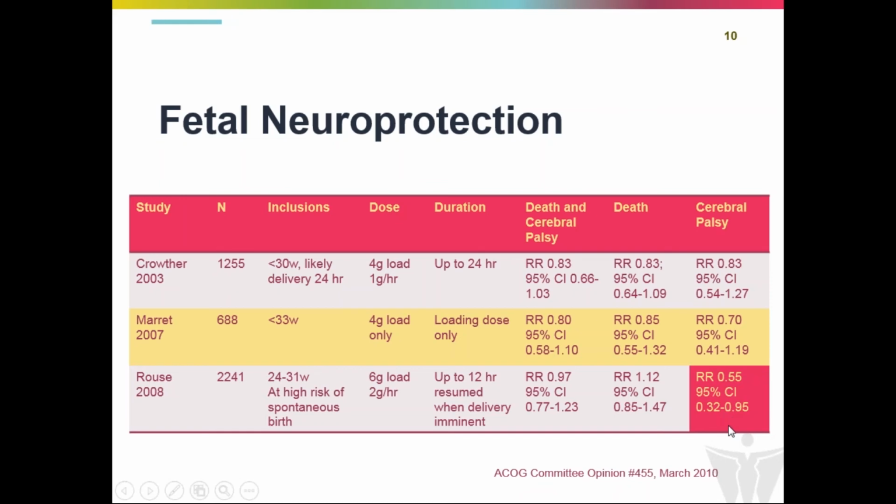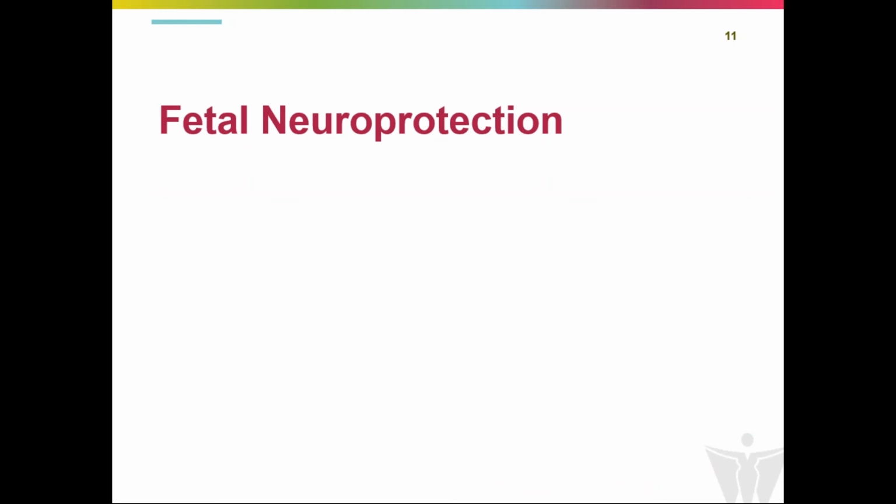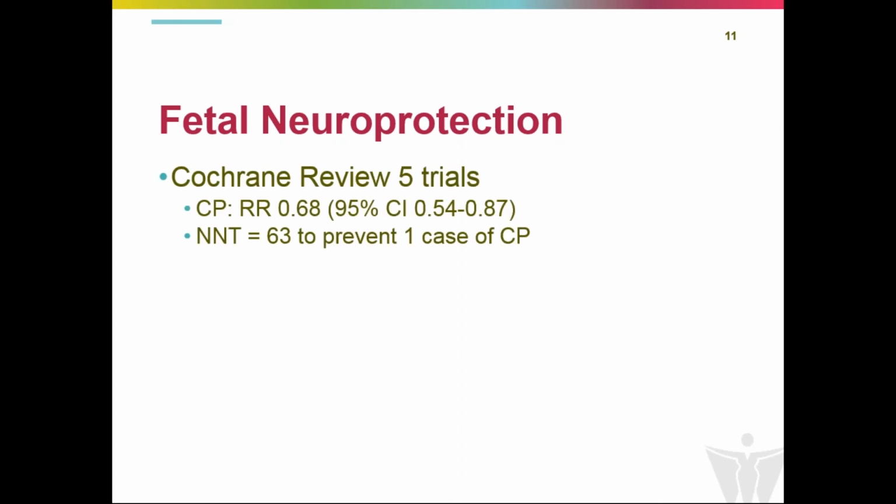So what do you do when you have 3 large studies that are looking for a rare outcome and don't show a significant effect? A meta-analysis. And the Cochrane review looked at 5 trials. There are actually 2 other meta-analyses on the topic as well, and they showed similar results. And this meta-analysis did demonstrate a significant effect when you combined all the studies to reduce the risk of cerebral palsy. And the number needed to treat to prevent 1 case was 63.